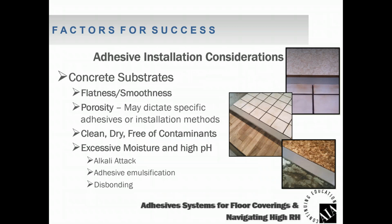Some other installation considerations to look at, certainly the flatness and smoothness, depending on what floor covering and adhesive you're selecting, that's got to be taken into consideration. Certainly the porosity. As I said earlier, a lot of the waterborne adhesives require a cementitious material that has a degree of porosity. If you have an epoxy mitigation system down, a lot of the adhesive and flooring manufacturers want an eighth inch of a cementitious blotter layer, so that waterborne glue, which has water in it, can go down into that porous surface. We obviously need a clean, dry, contaminant-free surface to start spreading adhesive and installing floor coverings.